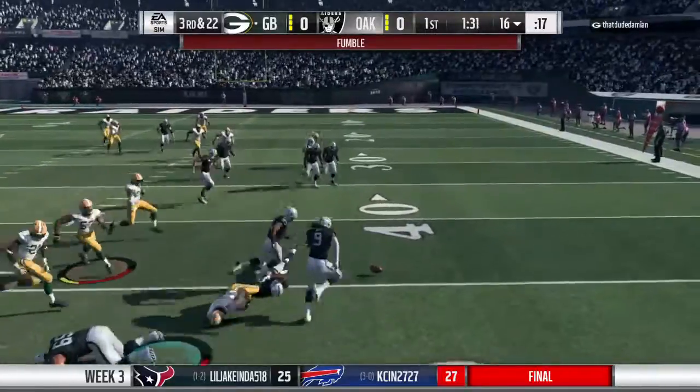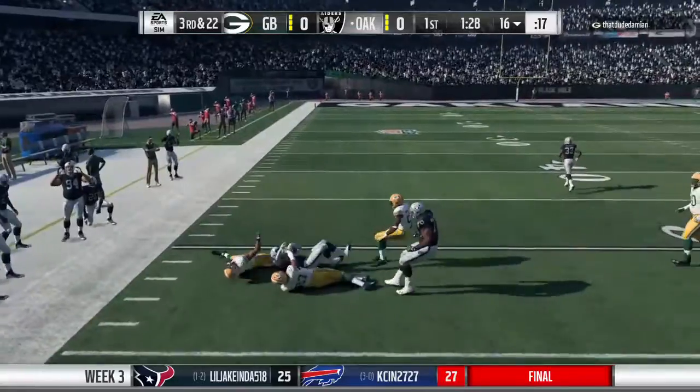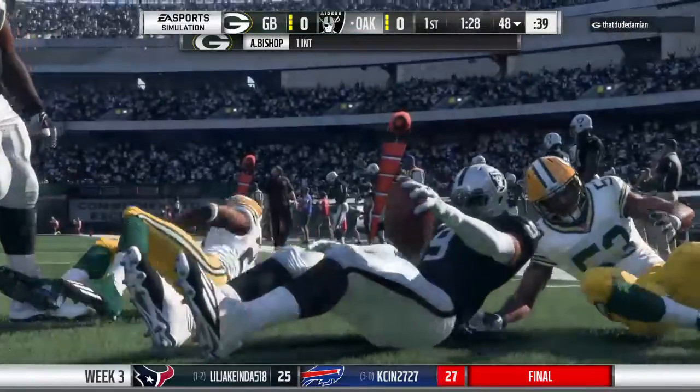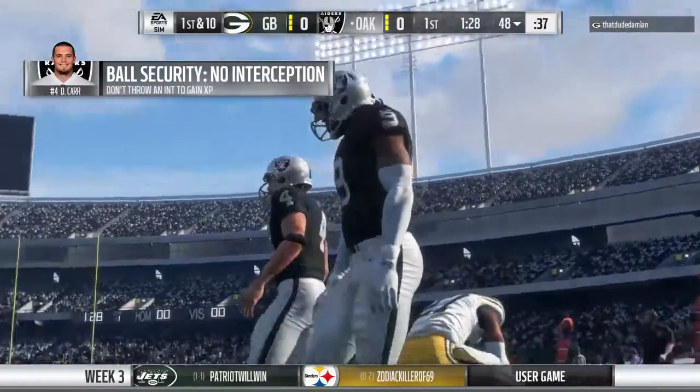And now look at this. Big gain, but a fumble. Some guys just have a knack for creating turnovers. He's got a little bit of that going. He forced a fumble last week, another one there.